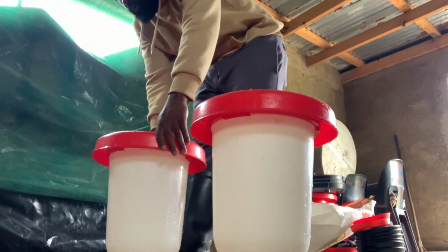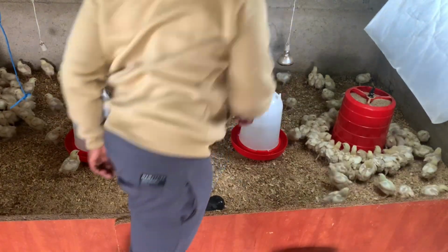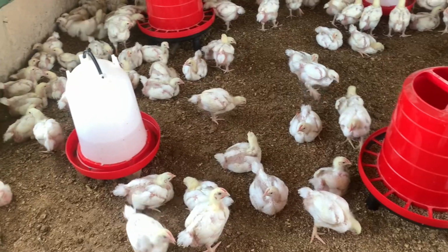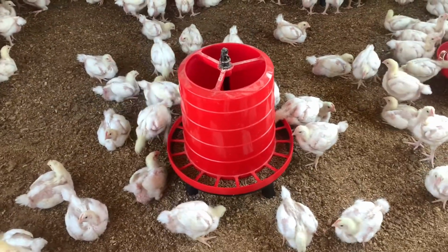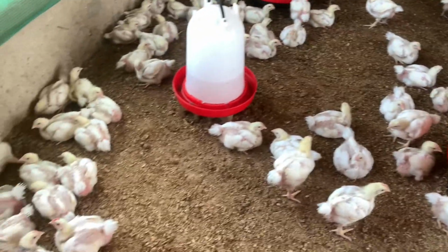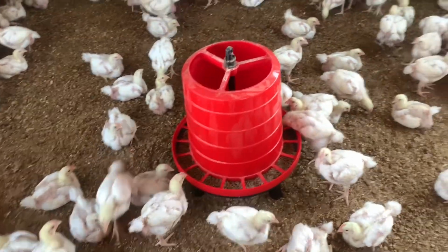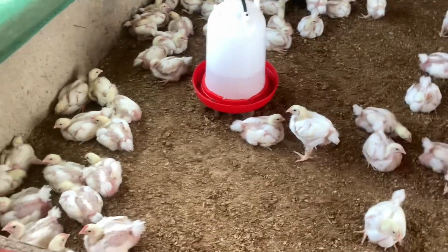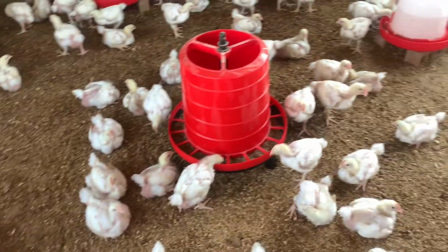So with regard to the water, I will say I refill water twice a day or 3 times a day. It depends, but if I refill them around 2 during the day, it means I'm also going to refill them the next day in the morning. So I refill water twice a day, and I come to my chicken house twice a day as well. So when I'm here, I refill water and feed, as well as turn my wood shavings.